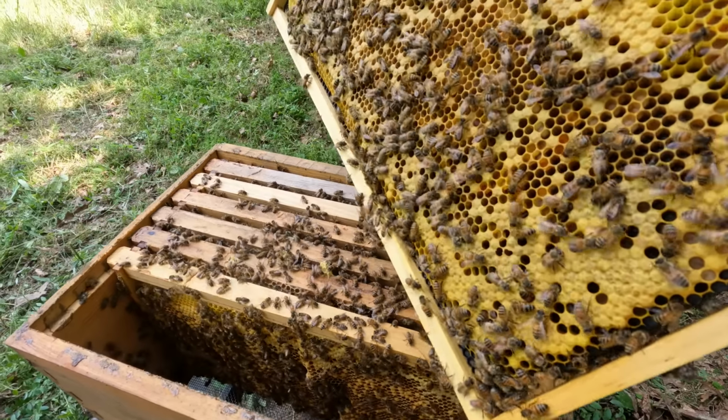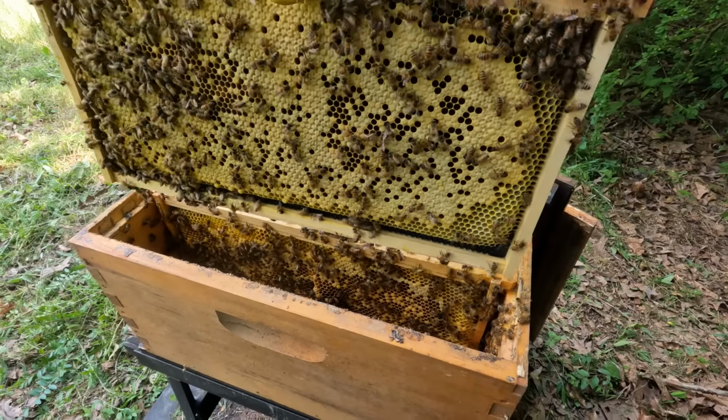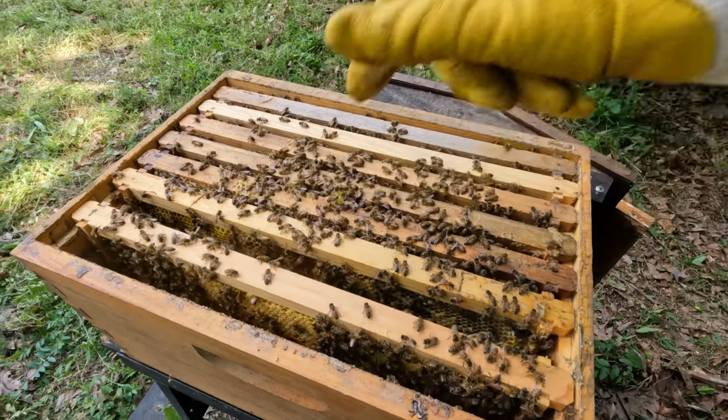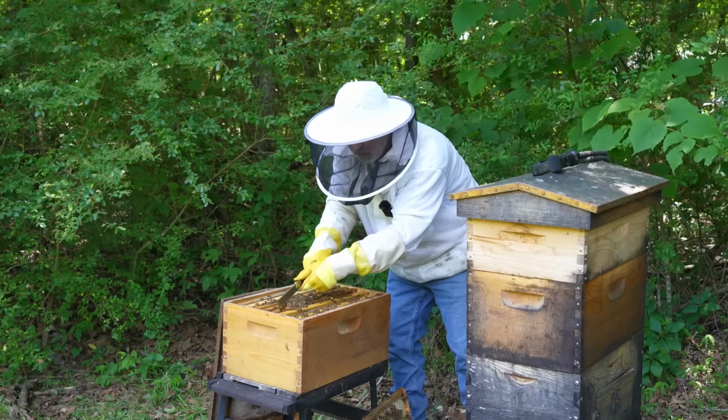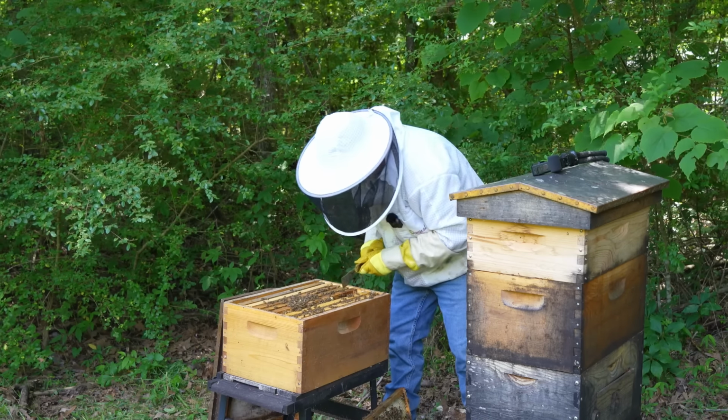Again, she's probably on this one as well. Who knows where she's at with all this brood. I'm going to go see how far over that goes, but we need to go get a box. Just pushing these over, looking down inside. Okay, I see brood on that one.